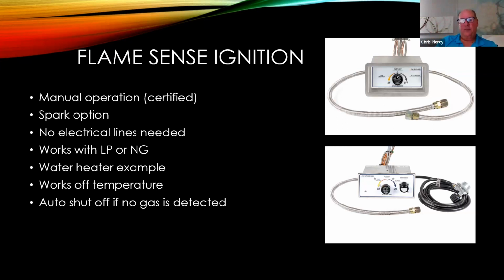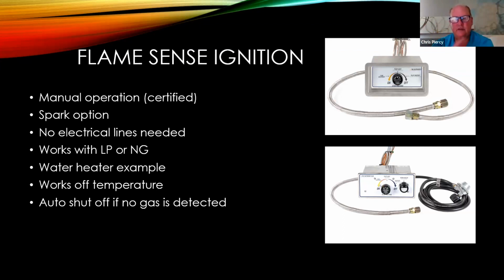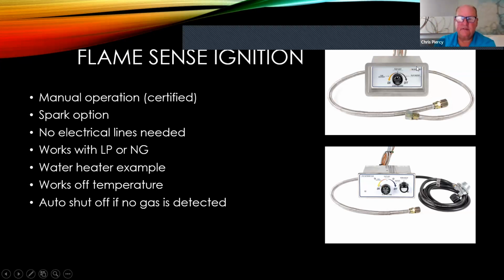If you want to get a product that is safer and UL certified, then you have to get something with a flame sense ignition system. So flame sense means exactly what it says. It actually senses if there's a flame. If there's a flame, everybody's happy. If the flame goes out, then the system knows the flame went out and it shuts the gas flow off. So this is the standard flame sense system.